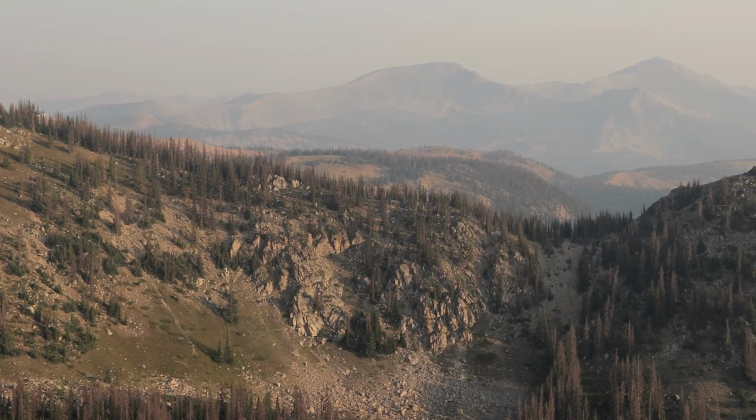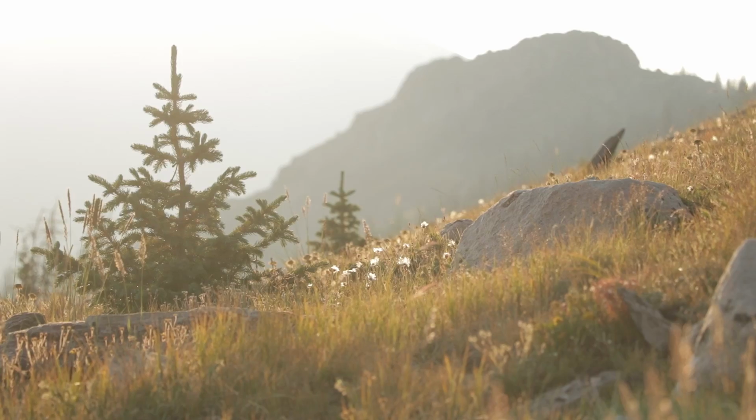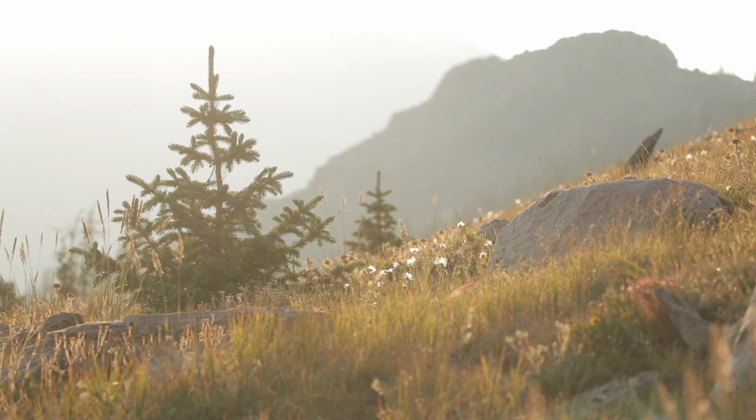I'll pan around so I can show you. But should be a beautiful day. Shouldn't be too hard either. There's a little uphill, but mostly downhill. See you on the trail.